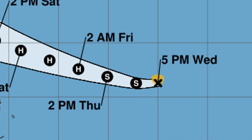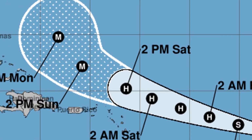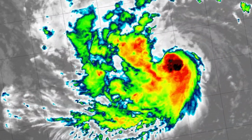Now, further on down in the track with the system, we are expected to reach hurricane status by Friday, and even major hurricane status by Sunday, something we really need to look into. When taking a look at the latest satellite imagery, you can see that Erin is really starting to blow up with convection, which is a really good indicator that the storm is starting to really pick up in strength.